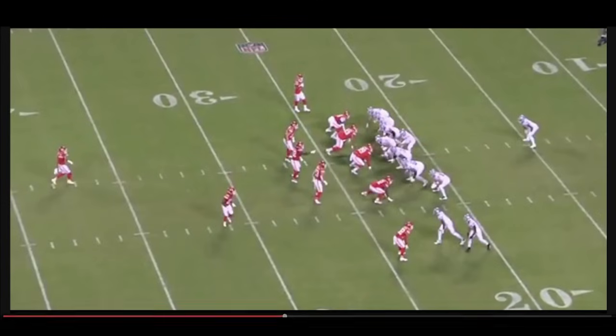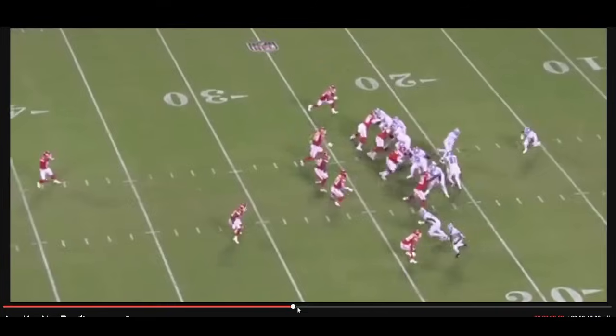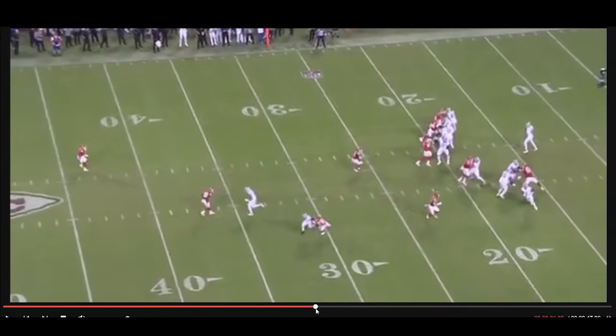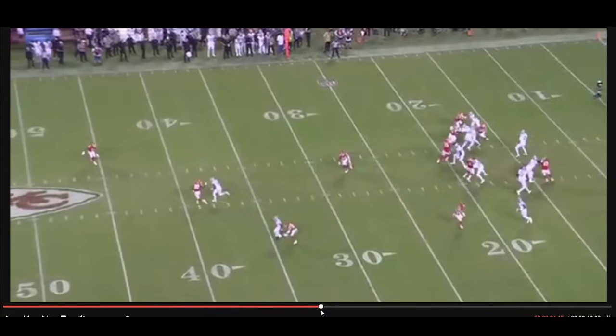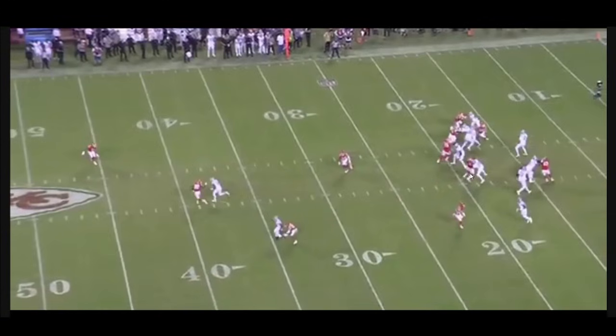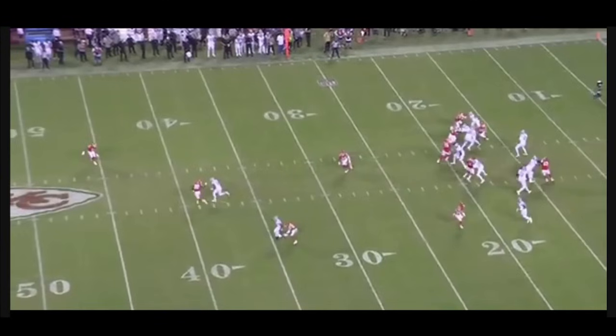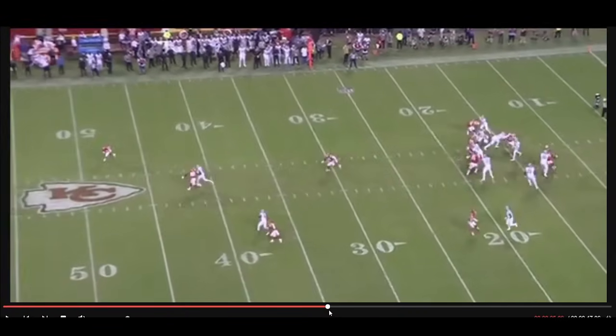So if we go ahead and roll the play here, Jared Goff is going to make a really good throw. You got your play action right there. And as you can see, we've got Amon-Ra St. Brown, who's just about to cut. There's all that space right there in the middle of the field for him to work, because this route right here is clearing all that space out.